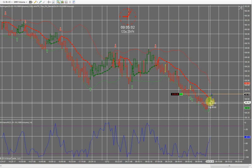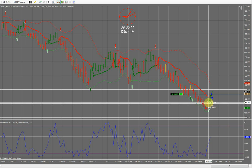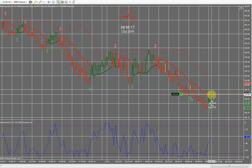This system does not repaint. Once this turns green, it stays green, which is always a good thing. What we're looking for is the green arrow, green price bar, and the green center bar. That's what we're looking for here. And we had all three of those line up perfectly.